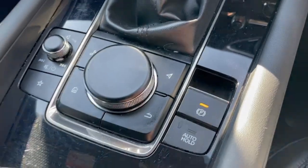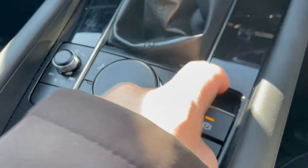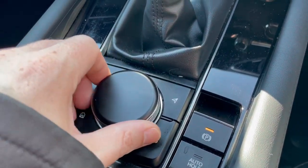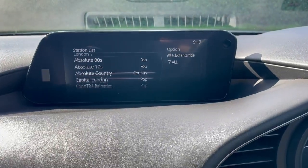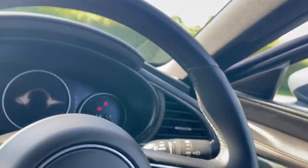It's very clever. You've got push button handbrake. Just have to have your foot on the brake. You press it down to take it off, lift it back up to put it back on, and all the multimedia control is done from this button in the centre here as well. Turn car off. I'm trying to think if there's anything else I haven't mentioned.